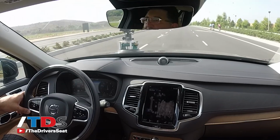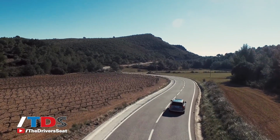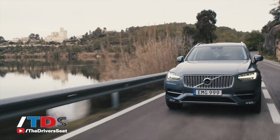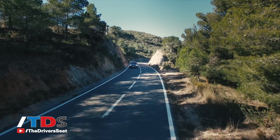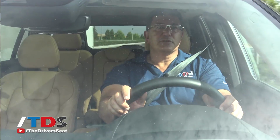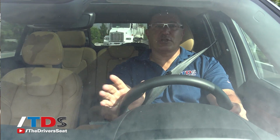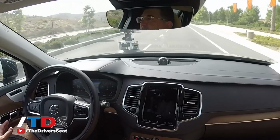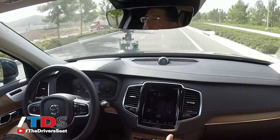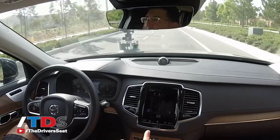Because this is a Volvo, it's loaded with safety features. And the lane keep assist is especially helpful, and I'll demonstrate that. So once you get up to speeds over about 40, 45 miles an hour, and of course you have to have the system engaged, I'll demonstrate. When you have your hands on the wheel, no problem. If you use your turn signal to change lanes, no problem. But if I don't, as you can see, very aggressive lane keep assist.